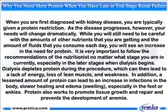It is very important to follow the recommendations of the nutritionist no matter what stage you are in currently, especially in the later stages when dialysis begins. Dialysis depletes protein during the procedure, which can then lead to a lack of energy, loss of lean muscle, and weakness. In addition, a lessened amount of protein can lead to an increase in infections in the body, slower healing and edema, swelling, especially in the feet or ankles. Protein also works to promote tissue growth and repair and prevents the development of anemia.